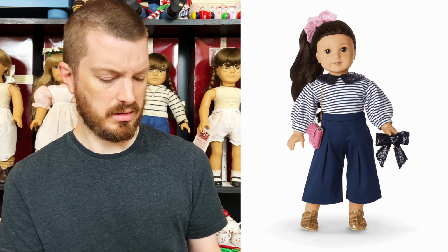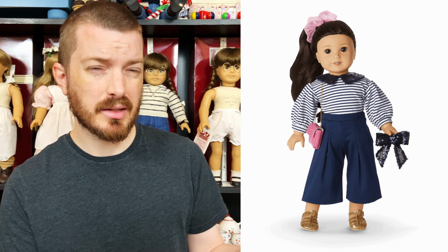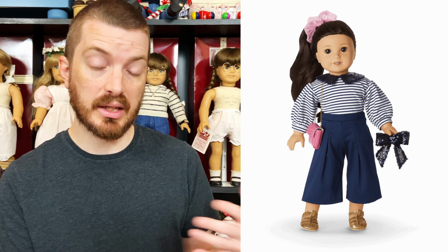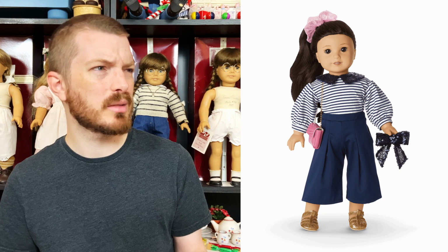Next is the stripes and sparkles shirt and pants set for 18-inch dolls. This is the look that I think is going to be the most popular from this line, just because it has more of a unique look compared to other outfits that American Girl has sold in the past. I really think those pants are super interesting looking, and some of you have probably seen these pants before if you follow American Girl closely, because one of the factories actually sold a pair of these on eBay a few months back, I think it is now.